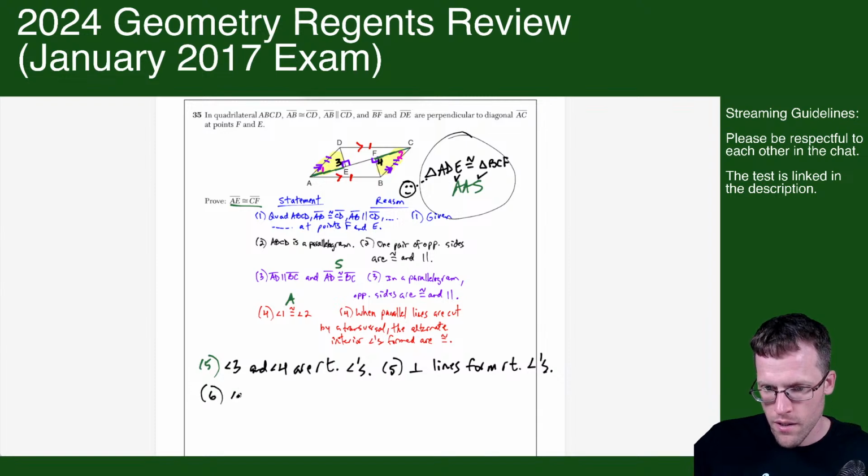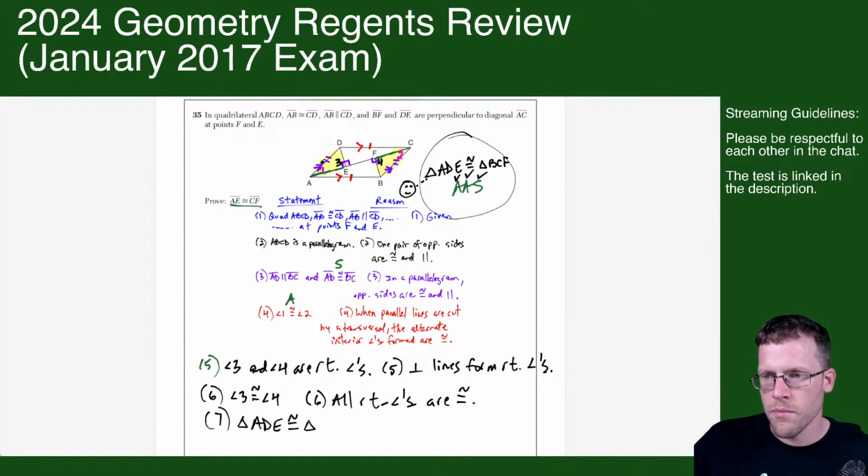And now I could say angle 3 is congruent to angle 4. These are congruent. And why? I could say all right angles are congruent. Now, what do we have at this stage? We established AAS. So now I have to just say it formally. I have to say that triangle ADE is congruent to triangle, now be careful. I'm starting at A, going to D, then to E. So over here, if I went from A to D to E, then I have to go from C to B to F. Corresponding order. AAS. So then why is AE congruent to CF?